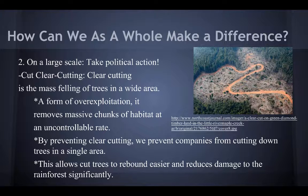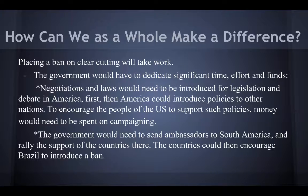We can prevent companies from cutting down trees and clear cutting in areas, and this allows cut areas to rebound easier and reduces damage to the rainforest significantly. So placing a ban on clear cutting will take work. The government would have to send an ambassador to the countries with the Amazon rainforest in them and negotiate the laws and encourage the ban on clear cutting.